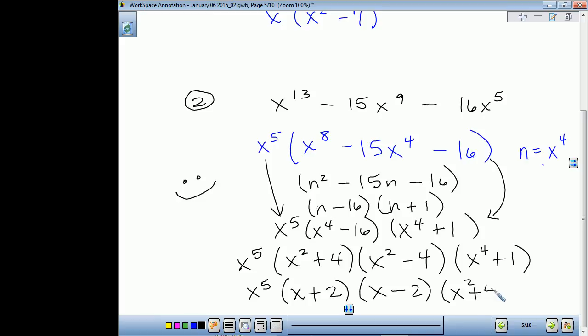All right, now, at this point, it is completely factored over the set of integers. Now, if we did the complete linear factorization, we would get some complex factors, which we're going to do, but not yet. So this is completely factored over the set of integers.